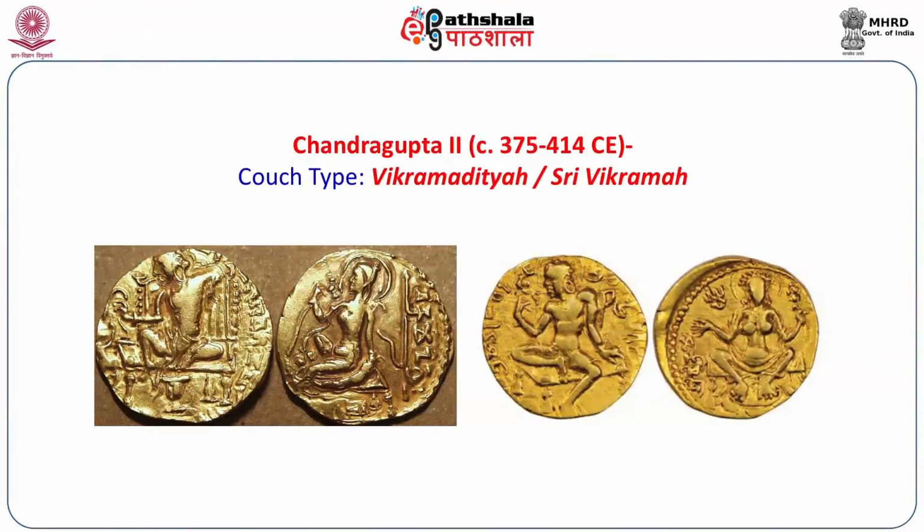Chandragupta II's couch type. Here also the legend is found as Vikramaditya or Sri Vikramaditya. And here you can see Chandragupta being seated on a couch. He has one of his feet hanging down and the other foot is on the couch. Some scholars believe that this should be attributed to Chandragupta first. However, we are not very sure about this, whether to attribute them to Chandragupta II or to Chandragupta first. Till this problem is solved, let us still think that they belong to Chandragupta II.